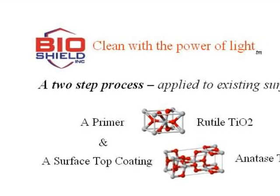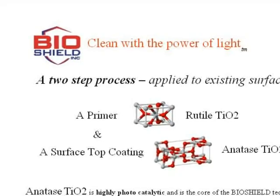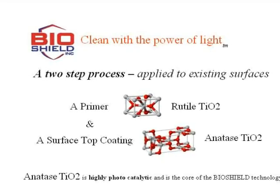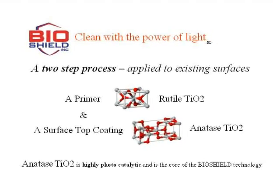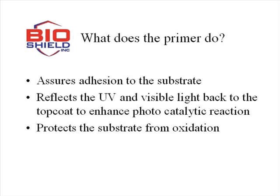The application of a Bioshield coating is a 2-step process. A primer is applied, and then a surface top coat of photocatalytic anatase titanium dioxide is applied. Anatase titanium dioxide is highly photocatalytic and is the core of the Bioshield technology. What does the primer do? The primer assures adhesion, enhances the photocatalytic reaction, and protects the substrate from oxidation.